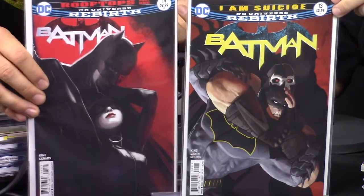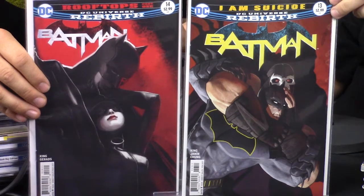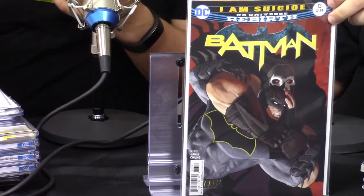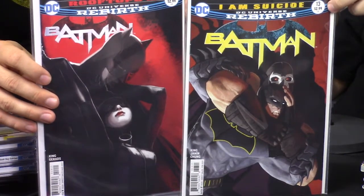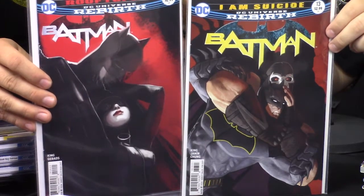I love the depth, especially here on Rebirth 14. I love the shadow on Catwoman's face, looking back up to Batman. It is really cool. Every time I look at it, I'm just kind of in awe, and I just think it's really beautiful. It really grabs my attention every time. So that's 20, 19, 18, 17, 16 on my list. Those are my first 5.